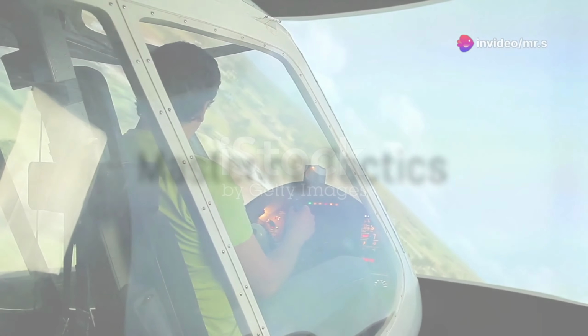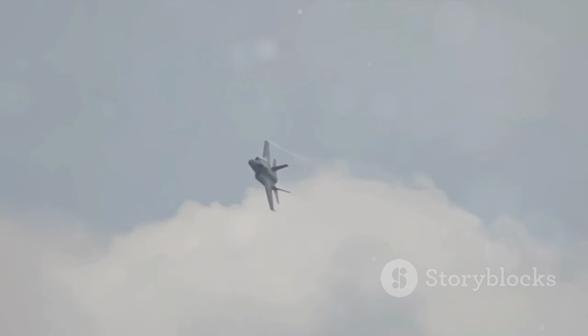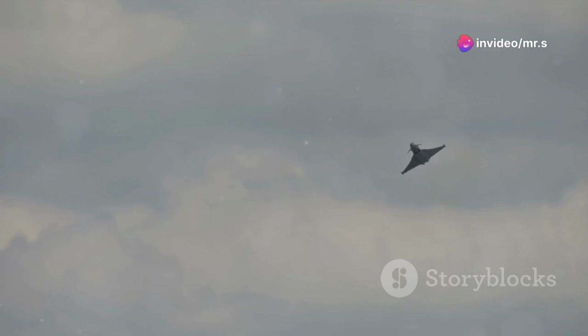Step 3. Tactical training. Now, we're getting into the heart of fighter jet mastery. This stage involves learning about air combat, weaponry, and tactics. It's about learning to think, react, and strategize at supersonic speeds while thousands of feet above the ground.